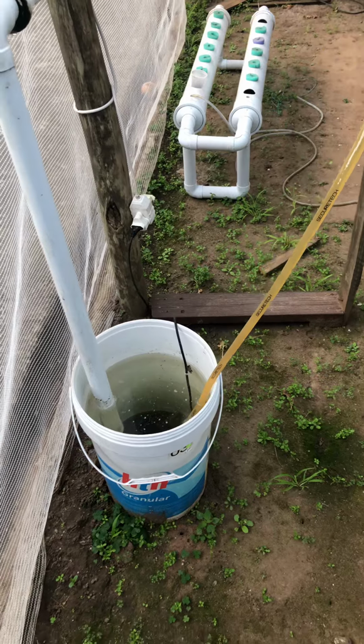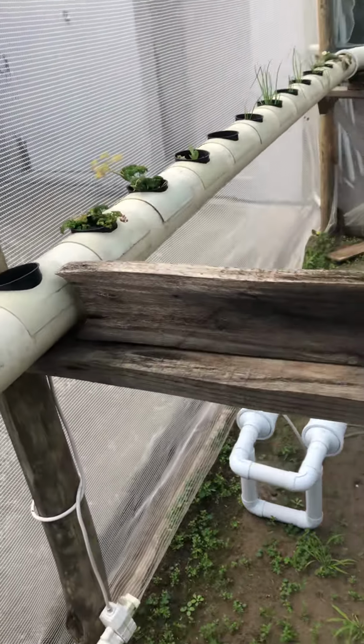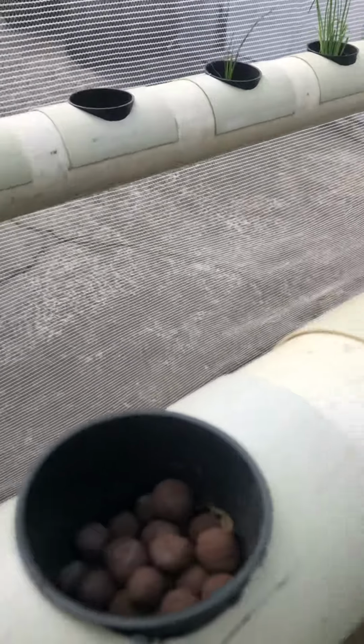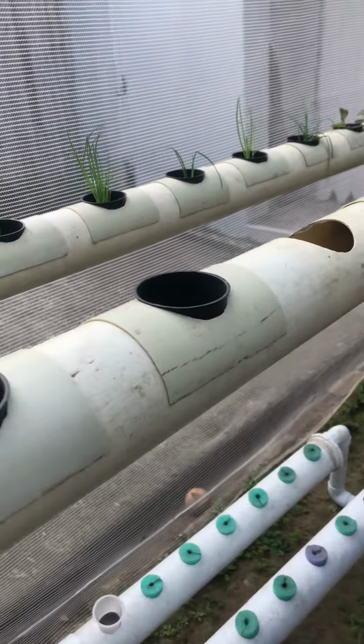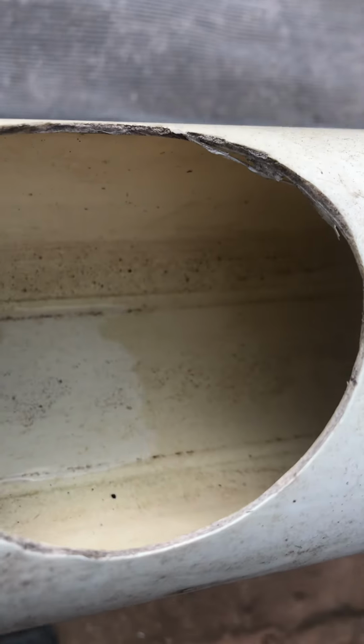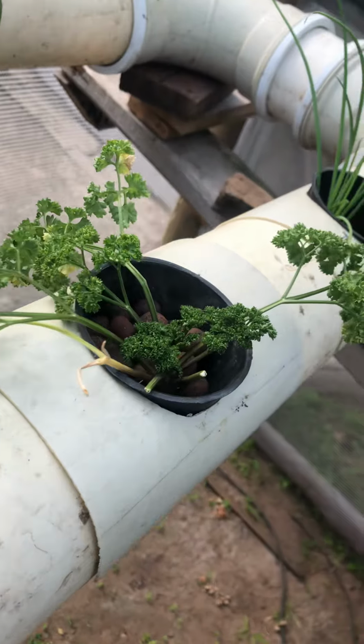Just a quick update this morning, well rather this afternoon. This slot here is looking a hell of a lot better. I have changed the angle of the pipes and there's a bit more of a run and the water is flowing a lot faster, and that way we're giving the roots a bit more air.